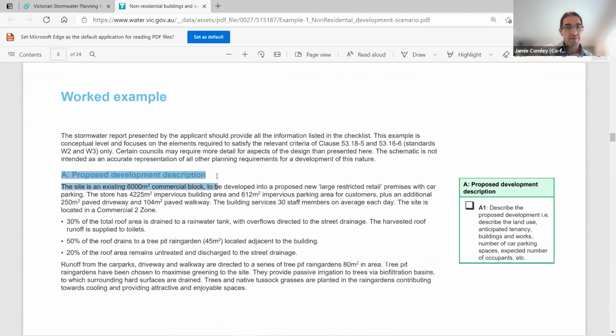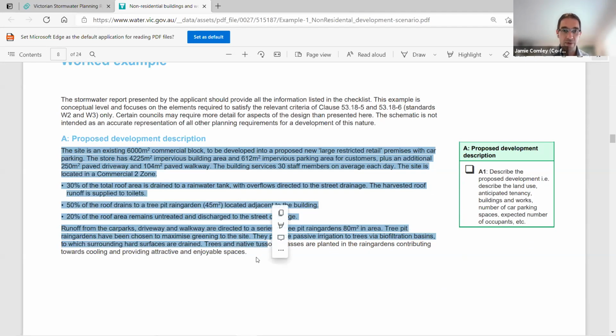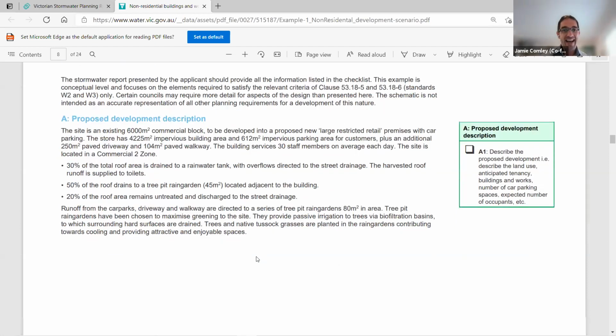So these are the same subheadings that we saw in the checklist: proposed development description. And you can see here, there's our actual checklist item around what needs to be provided if we're trying to cross-reference that checklist with what's been provided in this worked example. So you can see the kind of description that we might expect to have in there. I won't go through all the detail because we will run out of time.